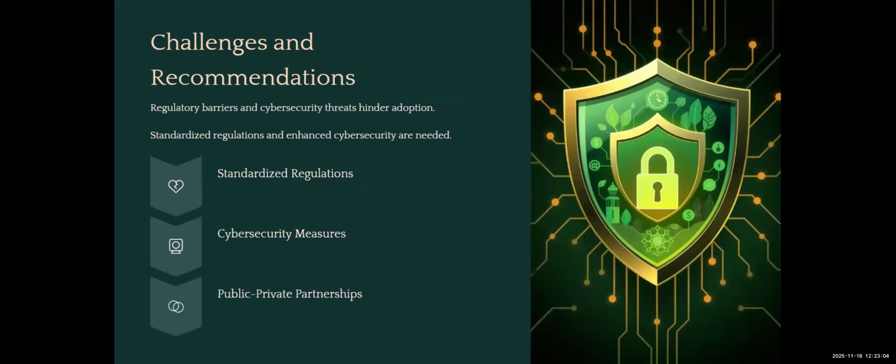The major challenges we find are regulatory gaps. Because it is artificial intelligence, we need more regulation, with more focus on cybersecurity, and standardized regulations are required. Cybersecurity vulnerabilities are also present, there can be high technological and integration costs for small banks, and limited investor awareness about sovereign gold bonds is also one of the challenges.